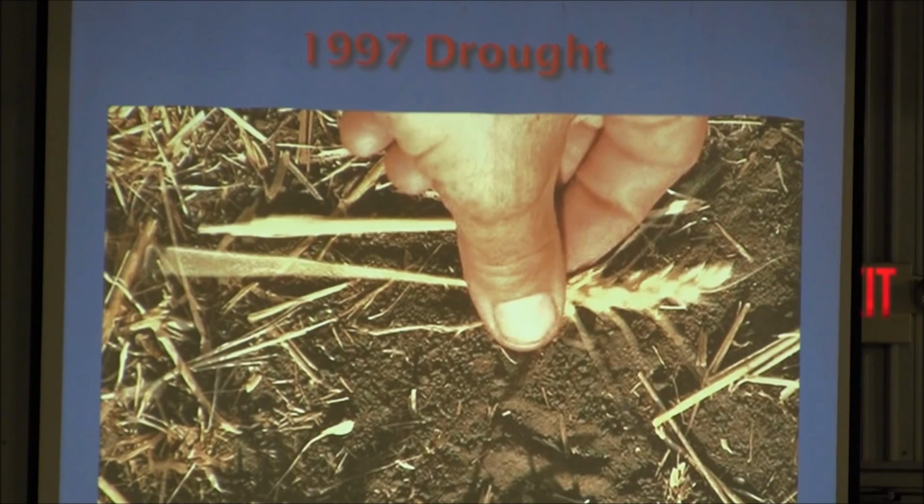1997 came along then, and 1997 was extremely dry. Nobody in our area combined an acre. You know, I was fortunate we were able to get enough feed together for the livestock, but that isn't going to pay all the bills either.